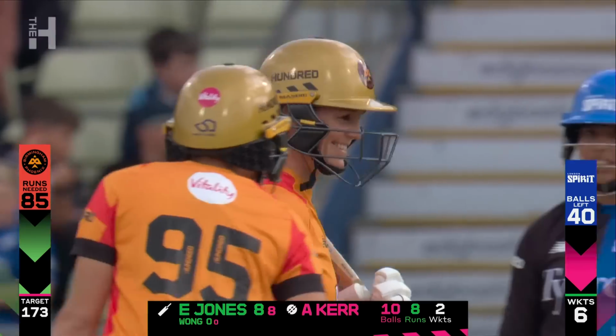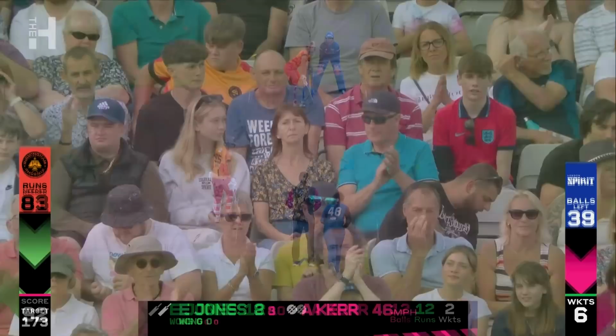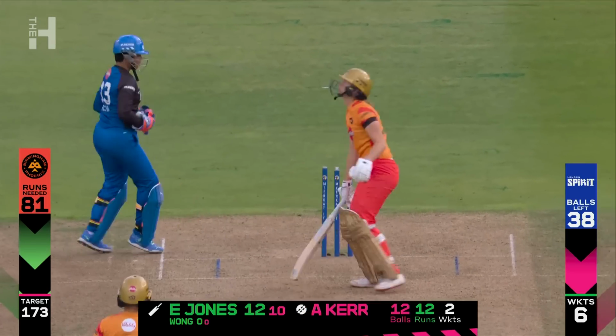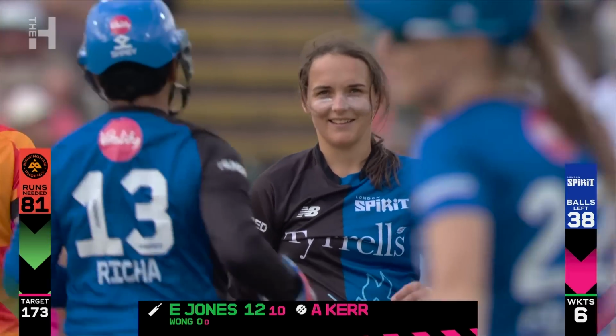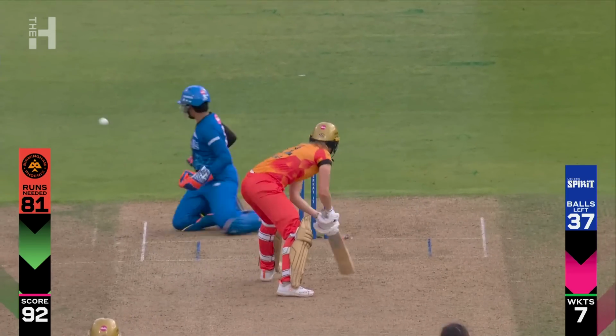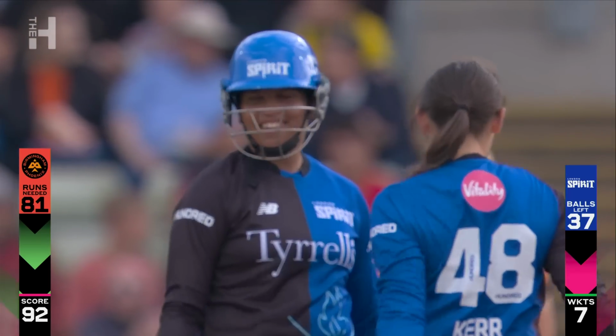That's what she's capable of. She hasn't shown the form in this 100 this year. Oh, straight through. Head lifted a little bit too early. Kerr has a 3rd. That's a big turn as well. There, Charles. Well outside off stump, coming back and clipping leg stump.